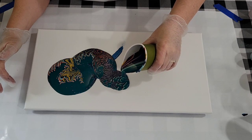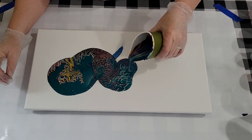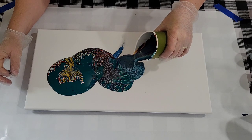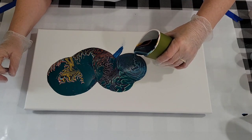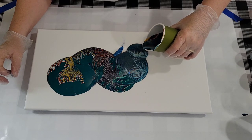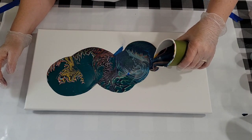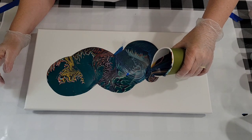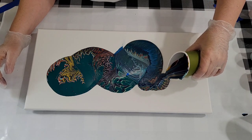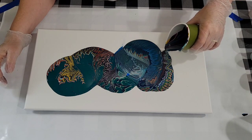I like to move the cup around in different ways instead of just ring pour always or a straight. I like to mix it up so you get different looks on your painting. I like doing this a lot, just kind of jiggle it back and forth. Get some really cool ribbony looking effects. That rich auburn is pretty.